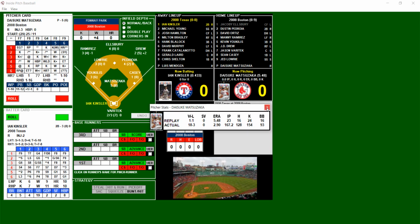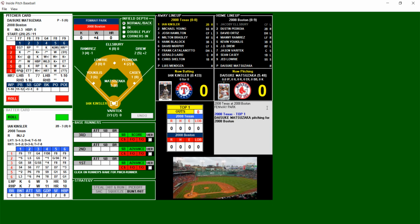We're here at historic Fenway Park. Gives nothing to strikeouts, a +4 to walks, and nothing to home runs. One of the oldest stadiums in baseball. And with that, Daisuke Matsuzaka warming up as the home plate umpire dusts off home plate.